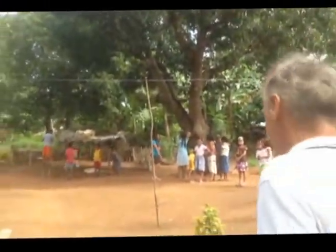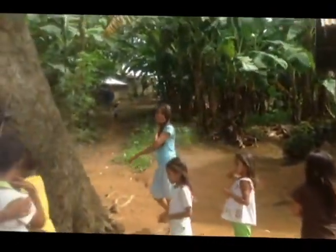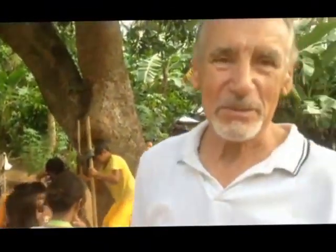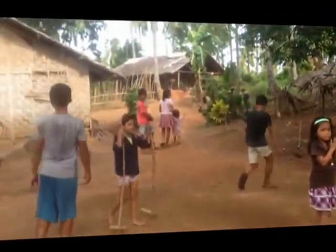So these are probably all the children. So you can see, it's never difficult to get a smile out of anybody here. Hello. But they're very shy. See, as soon as I say hello to them, they scatter like birds. Oh, here we have somebody on stilts. There's always so many children, and they're always so beautiful. Ah, there's another pair of stilts. Do you know how to do that? I don't know how to walk on stilts. Let's go to the church now.